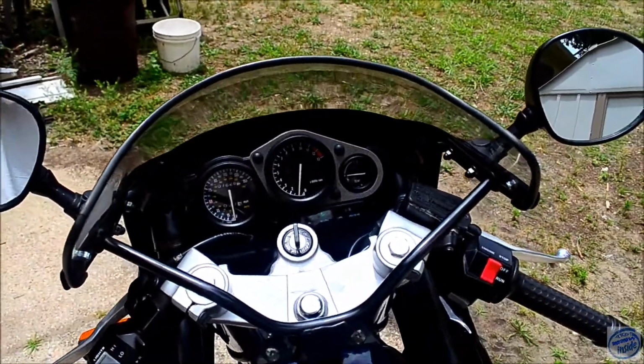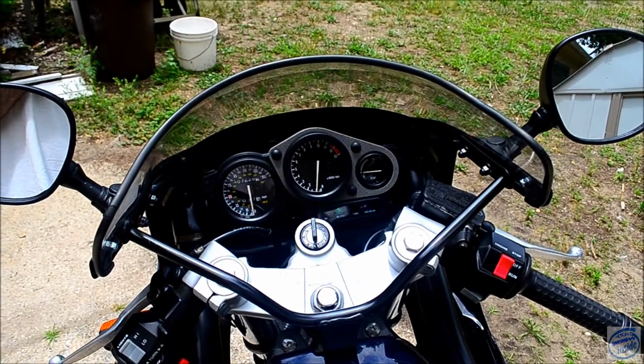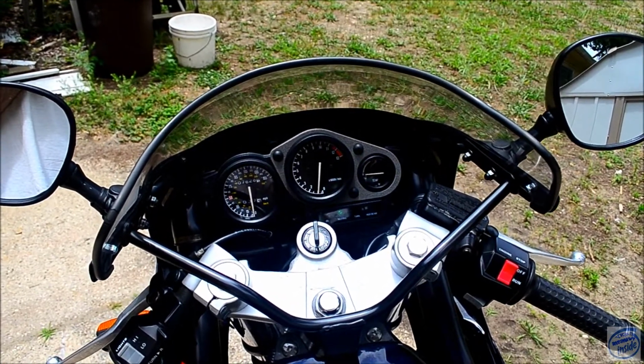I guess that'll do it. Great bike. Somebody else's to enjoy now. Down the road it goes.